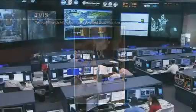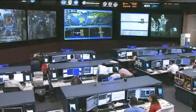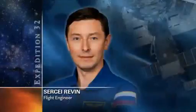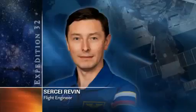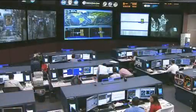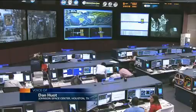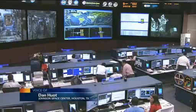Then our third Expedition 32 crew member, Russian cosmonaut Sergei Revin, started off his day early today with taking some blood and saliva samples for the Russian immunotest. This is something that Commander Padalka was doing yesterday. It looks to track the changes in stress and how it affects the human immune system, and has some direct implications for people down here on Earth.